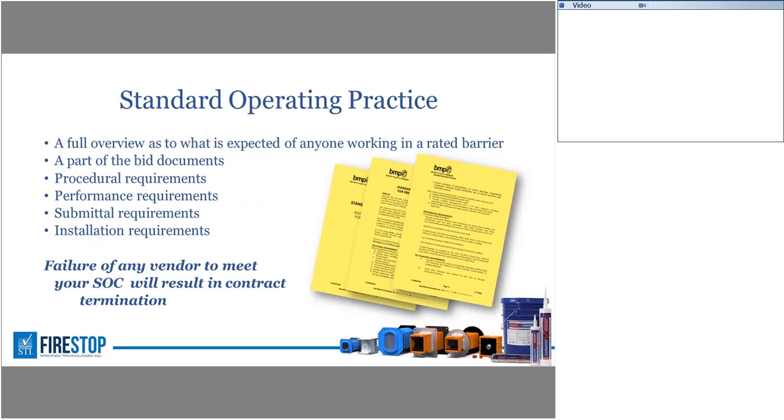I talked a little bit about standard operating practice. If you don't have an SOP in place, I highly suggest that you put one in place. We have one that's been a kind of gold standard for many of our facilities for a long, long time. It's very well written. It's really not based around product. It's more based around procedural requirements, performance requirements, and those submittal requirements that I talked about. All very, very important. But in my history with using this type of document, this makes expectations very, very clear, and I would suggest this as a bid document.